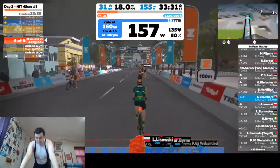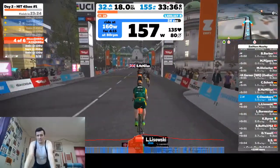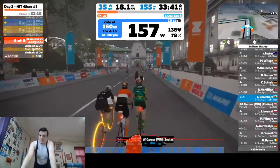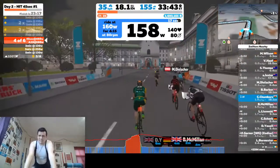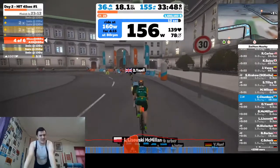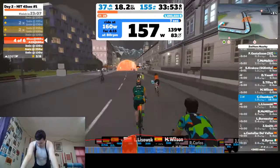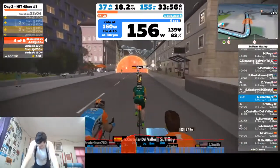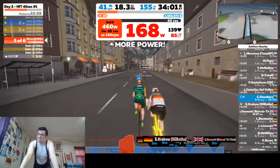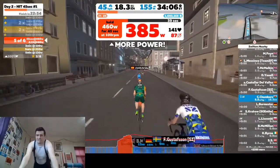I'm going to click the gears up a bit. Hopefully that will help the turbo get to 460 watts with me doing 100 RPM. Okay, I'm not doing 117 RPM.